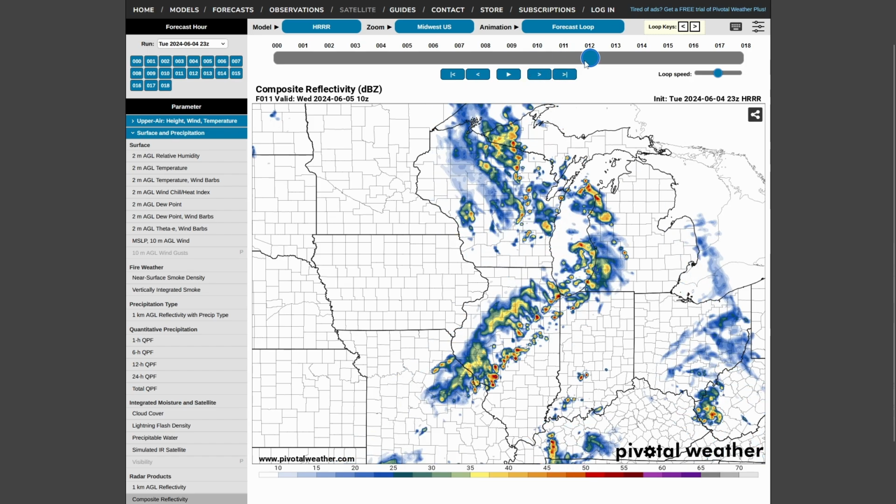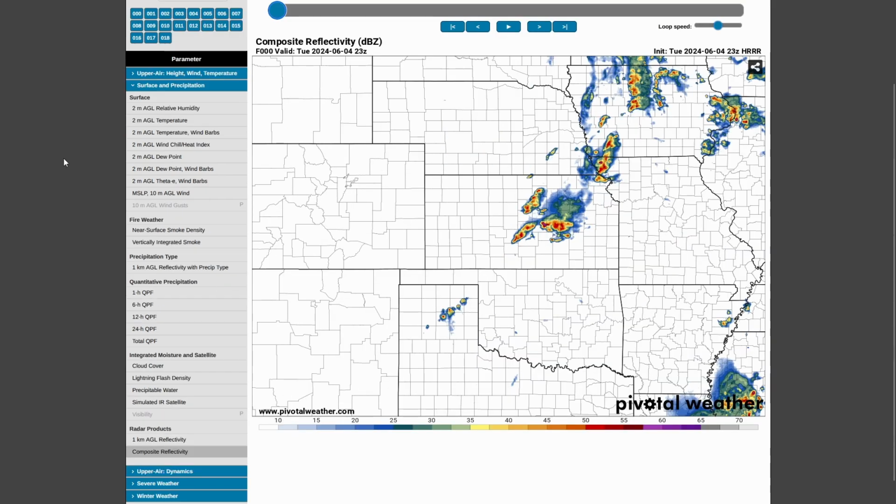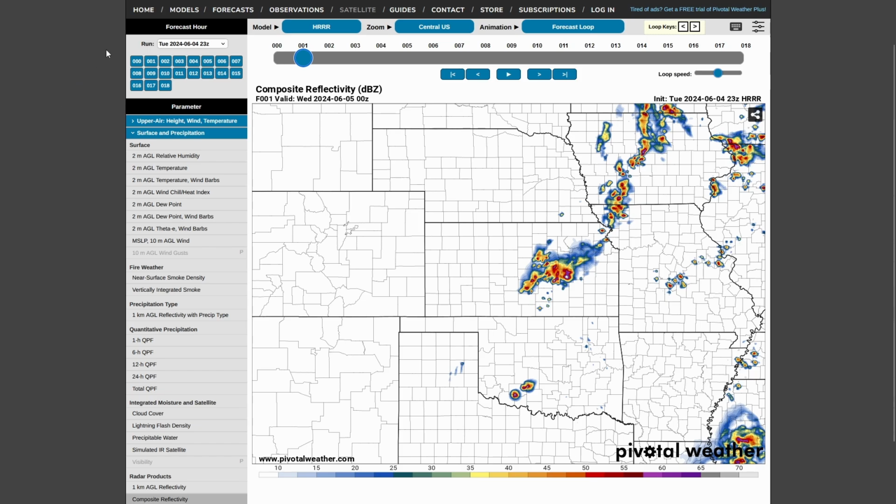And then real quick, now we're going to go to the south and talk about Oklahoma. Now looking towards the central U.S., and I forgot to mention this earlier, but we are using the 23Z HRRR run right here on this, the HRRR model.